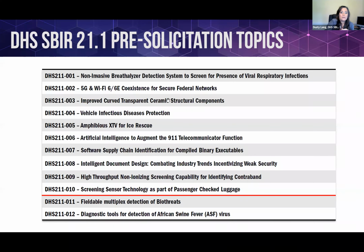They're going to be showing them right now. There's 12 on the list here. There's a red line that shows that the ones above are ones collected by Science and Technology Directorate, and the ones below are collected by CWMD. The thing that's important to know is, well, there's two things. All of these serve the entirety of DHS.